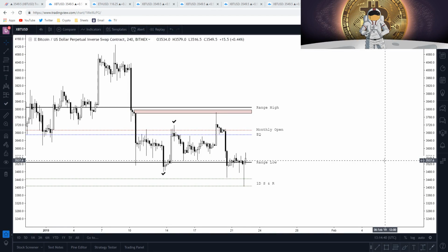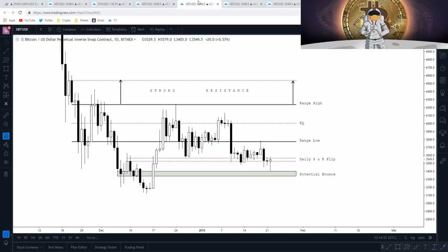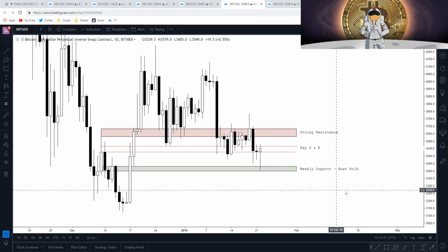We had a little bit of action today. I'm getting a lot of questions about the current position. So I am currently short on Bitcoin Cash, Bitcoin, and Ethereum. I'll go over those three to make sure everyone's up to date here. And firstly, I want to start with the Bitcoin daily chart right here.